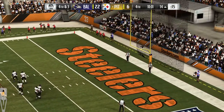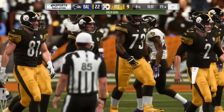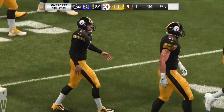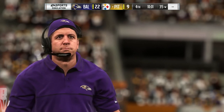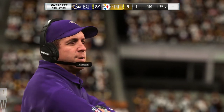And Boswell's kick is good, and that will cut the lead down to 13. So he remains perfect, 3 for 3 in the field goal department. And it's so important for any offense to have an ace like him up their sleeve, isn't it? Because now you know what his range is, and as soon as your offense gets there, you're pretty much counting on 3 points going up on the board.